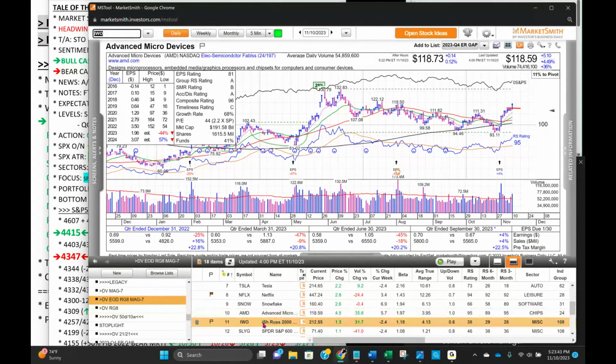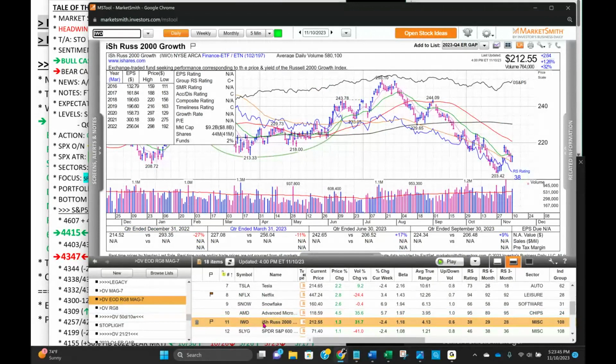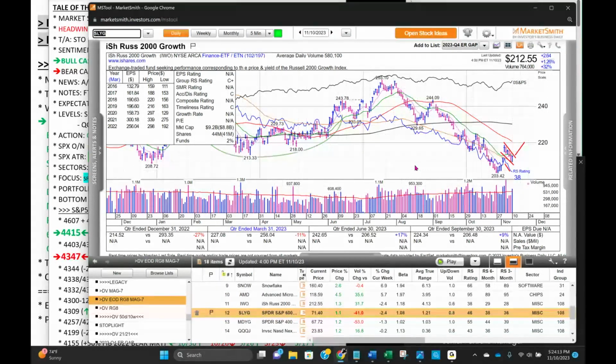Let's go on to the RG8, and these are a little bit of a mixed bag. Obviously, with the weakness in the small cap indexes, you would expect some weakness here in IWO, and that is what we're seeing. It's lagging on a relative basis. Right below the 21 looks a lot like the IWM, but a break above this declining tops trend line would be a bullish outlook for small cap growth stocks.